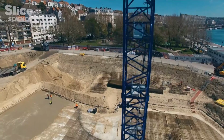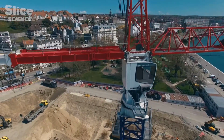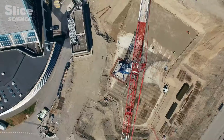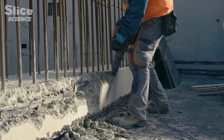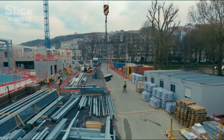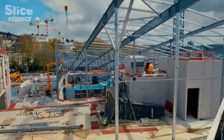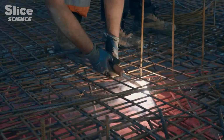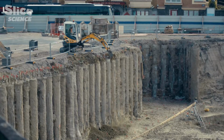This is Boulogne-sur-Mer in the Hauts-de-France. Here is a construction site. Nausicaa's ambition is to become the biggest aquarium in Europe, and to do so, it must double in size. The job is massive, and the teams have an additional constraint. To keep the costs down, the work must be completed in less than 2 years.